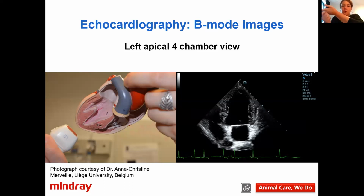If this is the chest of the dog, we are scanning really close to the sternum, and the angulation of the probe is almost parallel to the scanning table. So we are not scanning perpendicularly on the dog, but really high up towards the sternum. That makes sense if you look at the orientation of the heart. The head of the dog is here, and the tail of the dog is there. He's lying on the left side, and we want to look at the heart from the apex. So we are not scanning from under the table or from high up the chest. We are scanning from the point of the heart, from the apex.